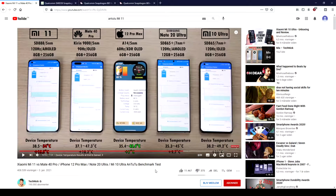See, the way a phone cools down its hardware is by using the front screen as a heat dissipation device. Now, a lot of people get this wrong, because this dude, Tech Nick, he just takes an infrared thermal sensor and just points it at the screen and says, yep, see, iPhone, coolest phone. And it's actually the opposite. So what we can gather from this information here is very simple. Yeah, the Mi 11 has by far the best cooling.